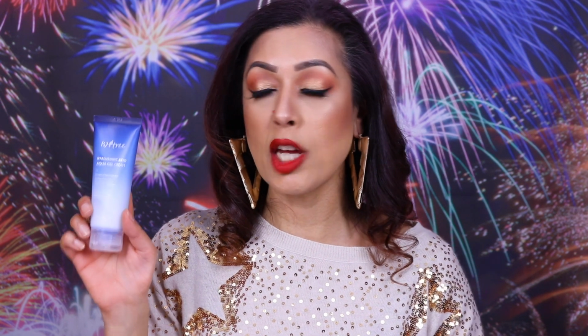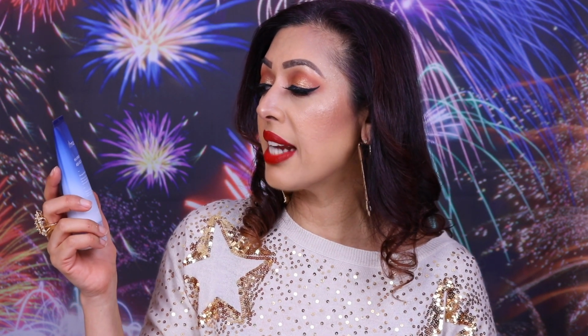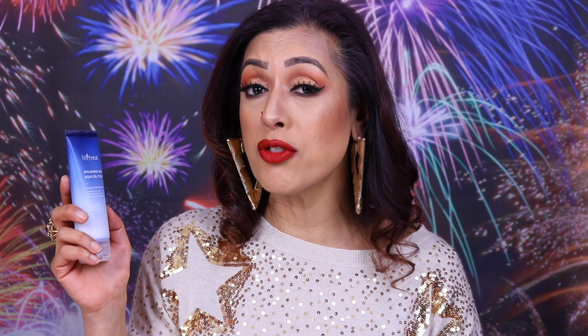This is one that I recently opened because I forgot that I did have it. It is from Isntree. It's the Hyaluronic Acid Aqua Gel Cream. Contains 5 types of hyaluronic acid. If you guys remember, I raved ages ago about the serum version of this that left me with skin that felt like velvet. So this is its moisturizing counterpart. You guys, this is so hydrating and it gives me glass skin.